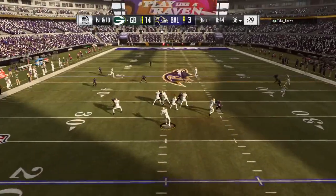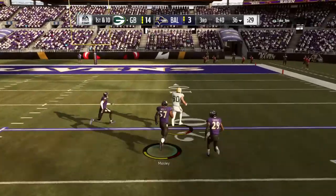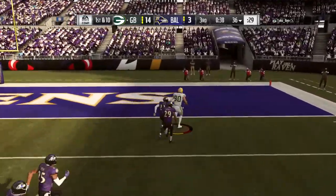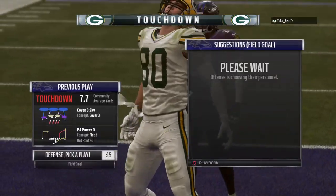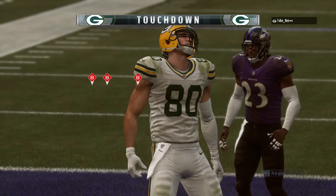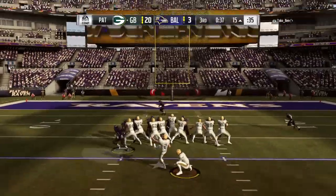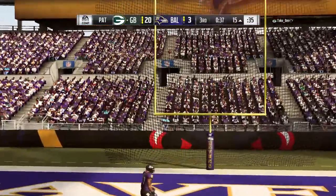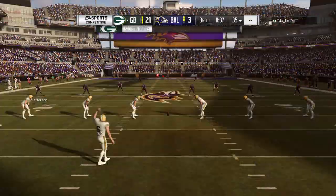Trying to shake off the interception from the last drive. He'll look to throw. Got his man complete over the middle. It's Graham. Touchdown, Packers. Jimmy Graham, 64 yards. And the Packers add 6 to their lead. When they drew that up, I don't think they envisioned it ending in a house call. But he got it and took it all the way home.